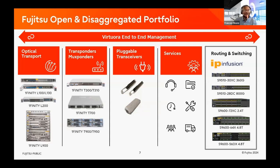We also have a portfolio of pluggable transceivers, CFP2 DCOs, CFP2 ACOs, and as well, we're known for our level of service, the high quality services that we provide to our customers, which would be installation, 24/7 support, NOC services. But what we're doing is we're delighted to be in partnership with IP Infusion to bring the routing and the switching portfolio into our umbrella.